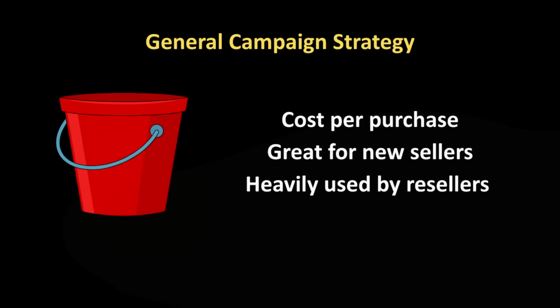eBay's aware of this, and eBay also has the general campaign strategy, which is our red bucket. Now, our red bucket is heavily used by people like me, people like you, that sell part-time on eBay and we're trying to flip a couple of goods for a few dollars. This structure is a cost per purchase, which is so much nicer and so much more forgiving for people that might not be experienced selling on eBay. The cost per purchase means that 100 people could click on the listing, but you haven't paid any amount of money until somebody goes, you know what? I'm going to take a chance and buy this one.